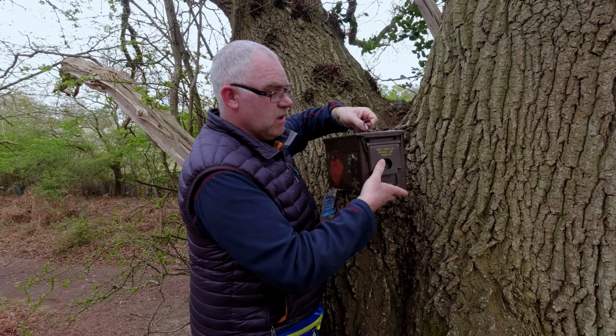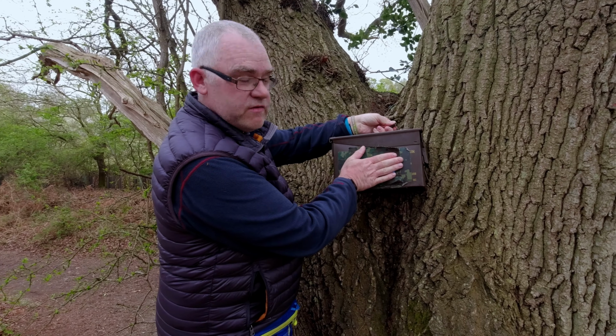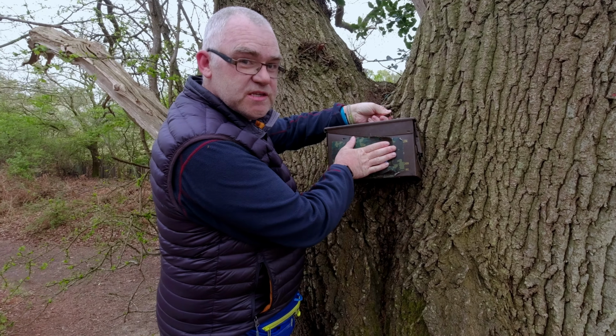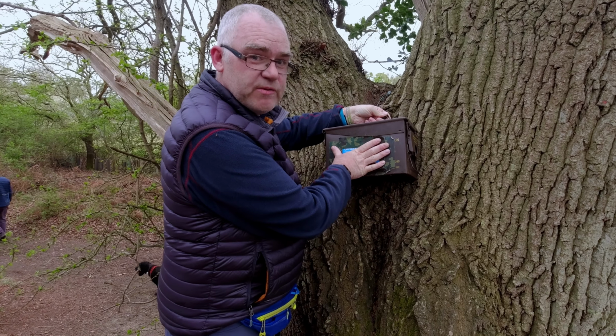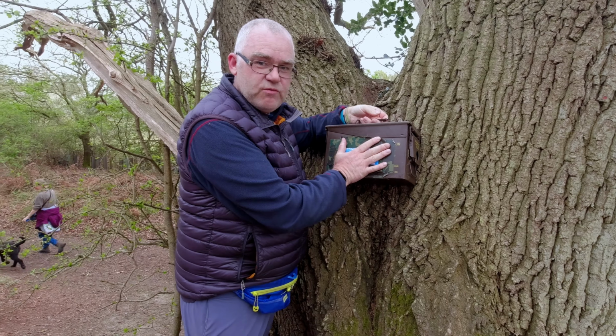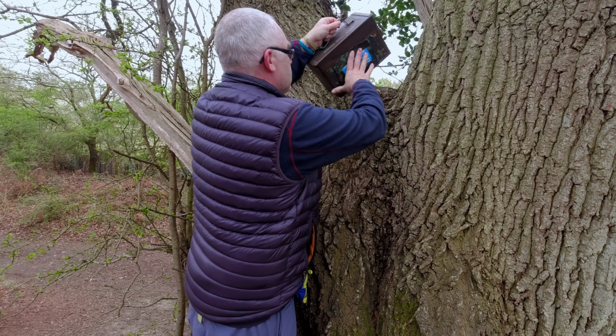Right, one cache there. So we found this amazing geocache. I'm going to cover it over. But we don't get many of these in the UK, so absolutely brilliant to spot this. So thank you to the guy who placed it. It's amazing. But I'm not going to give away its location, obviously. But yeah, brilliant.